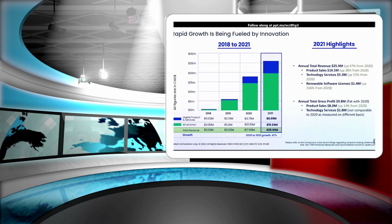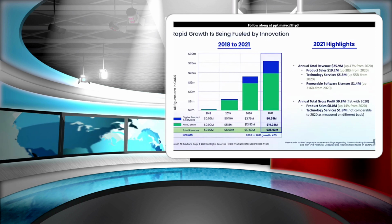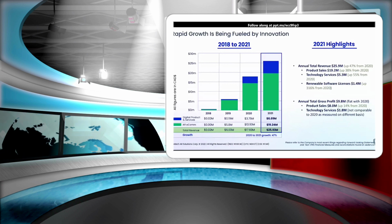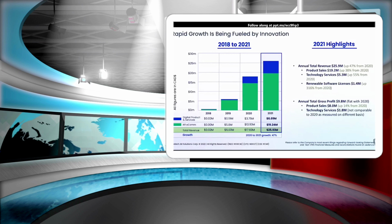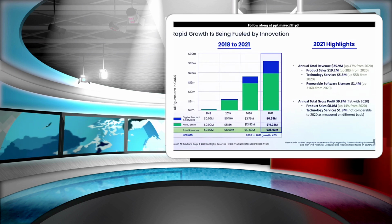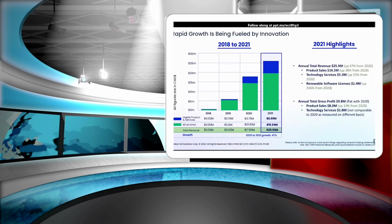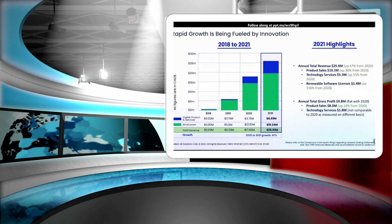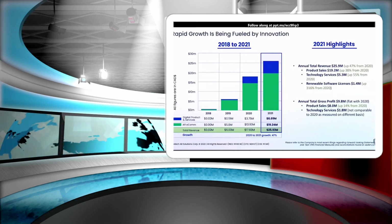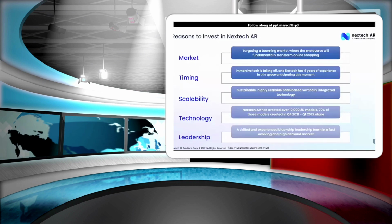19.24 million. But the most important thing that we're tracking and measuring is our renewable software license revenue. While small at 1.4 million, it was up 316%. That's the 3D model business. That's the annual recurring revenue piece. So we're going into 2022 with 1.4 million in recurring revenue. And that's really our business as we go forward, that recurring revenue model.